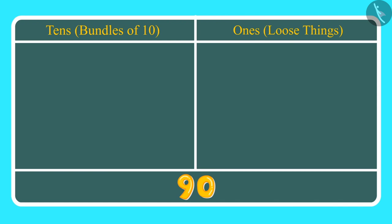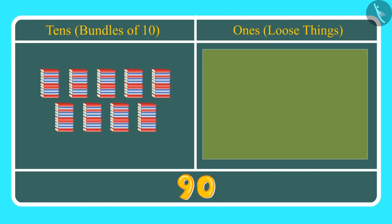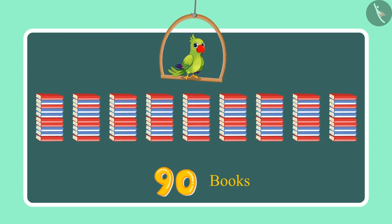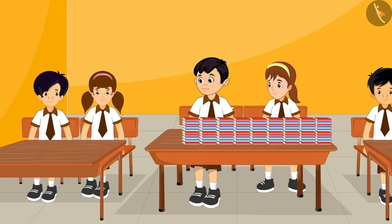This means we have 9 tens, which we can also call 9 bundles of 10, which is 90, and there is no ones here. So, did you see, children? 9 tens means 90 books. This shows that Choto and Aarti have counted 90 books so far.